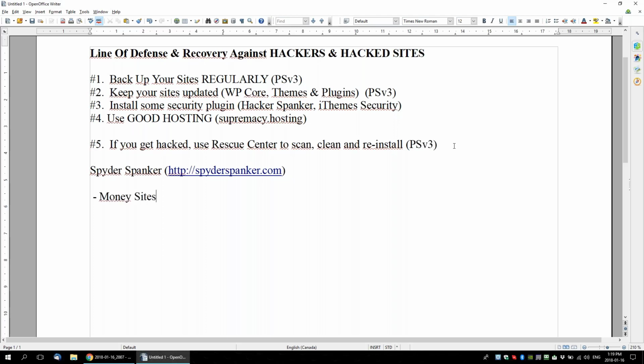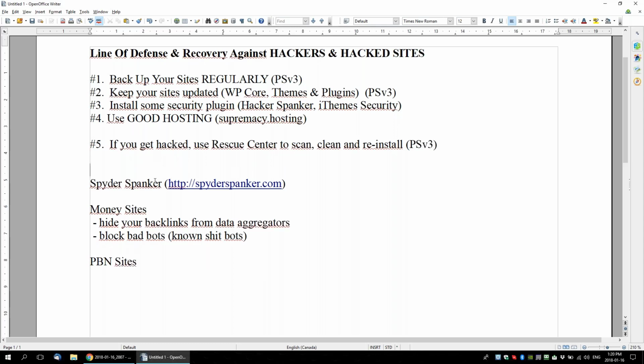Yes, Walt, you can block your bots using htaccess. There are several public sites out there that have lists of bad bots, and I frequent those as well and add them to the default Spider Spanker block list. It comes with hundreds predefined. You can also add as many as you want after that. The pros to using Spider Spanker on your money site would be exactly that: to block the bad bots, the scrapers, the harvesters, people that are maybe stealing your content. There are certain bots out there, like Zeus is a big one, that will come and just rip all your content.